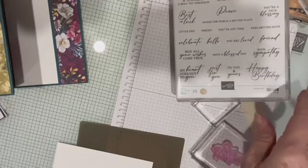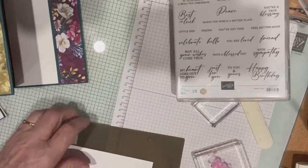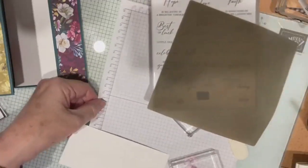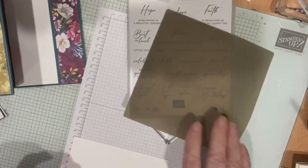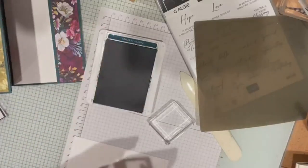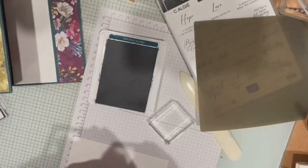Okay, so let's just do the happy birthday, and it will cut out with the large oval die. It's a gorgeous happy birthday stamp. We have had some gorgeous ones in the past, and this is a beautiful one as well.